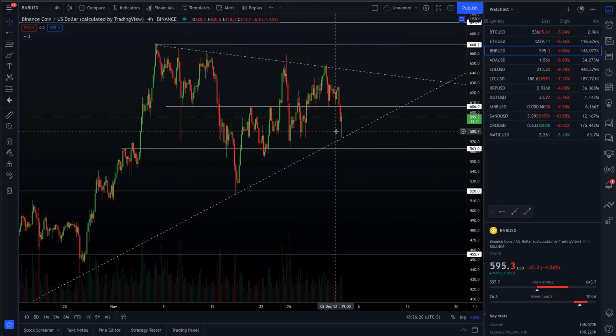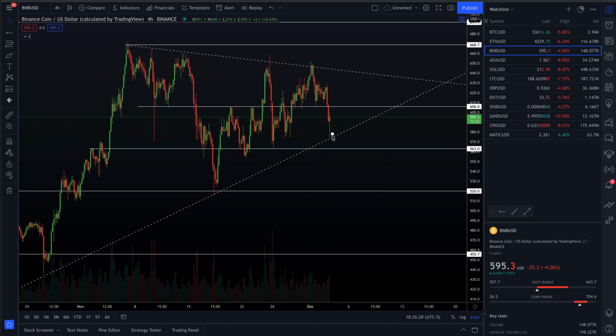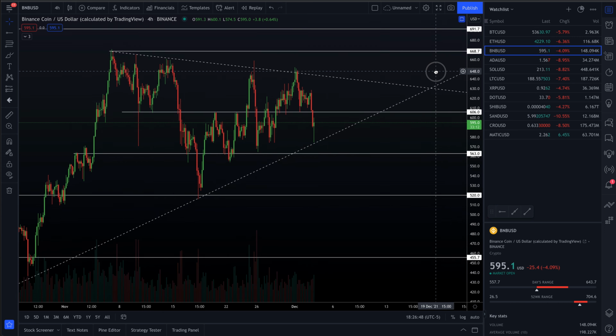We are getting that 4-hour hammer candle structure printing, so buyers are stepping up here. I would say if you are looking for a trade in Binance Coin, it's probably the break of 606 to get us back to the top end of the symmetrical triangle, the resistance trend line, and just basically this horizontal level at 650. From there, monitor for the break into the most recent swing highs, and then the all-time high is sitting up there at, if we scrunch up this chart a bit, 691.